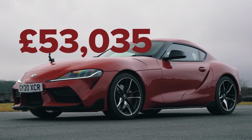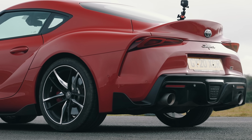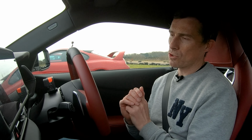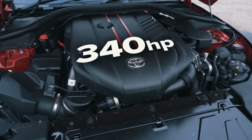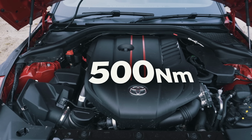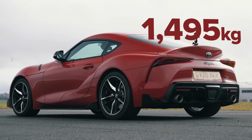Now the 3 litre Supra costs a bit more money. Starts from £53,000, but then you get a 3 litre straight 6 engine. You've also got rear wheel drive and an 8-speed automatic gearbox with a launch control system, which is slightly problematic because it's a BMW system. But you've also got 340 horsepower and 500 newton meters of torque. It is heavier though, by about 100 kilos, just under 1,500 kilos actually.